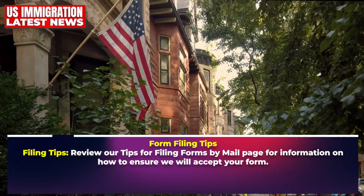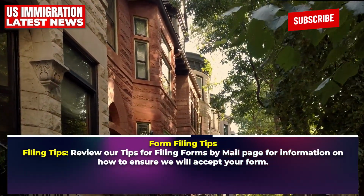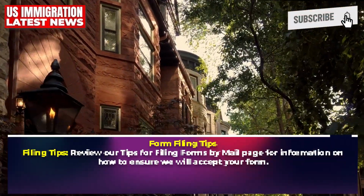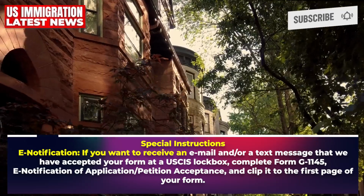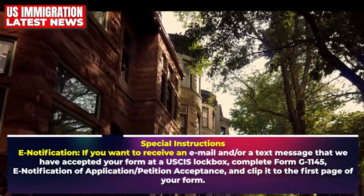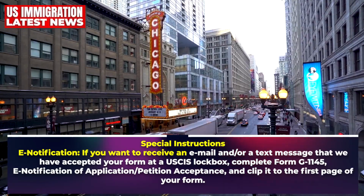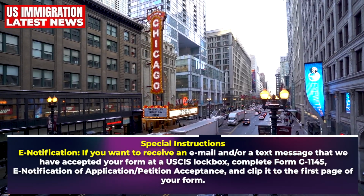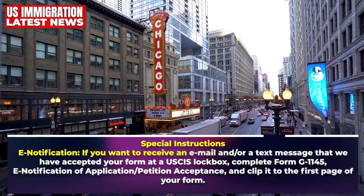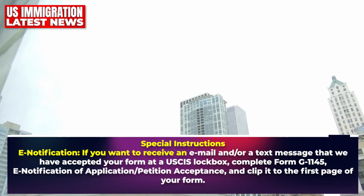Form filing tips. Review our tips for filing forms by mail page for information on how to ensure we will accept your form. Special instructions. Notification: if you want to receive an email and/or a text message that we have accepted your form at a USCIS lockbox, complete Form G-1145, E-Notification of Application/Petition Acceptance, and clip it to the first page of your form.